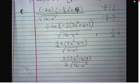So if you need a couple of those, because once you get it, there's a point where it clicks and you're like, oh, that's what I'm doing. But it does take practice, so you have to practice a couple of them.